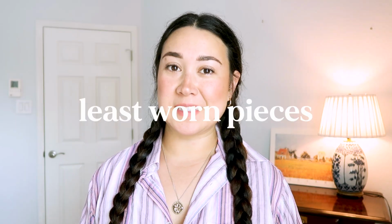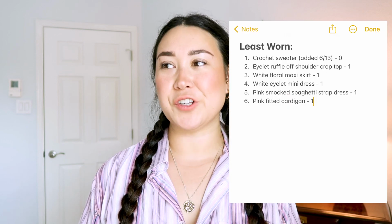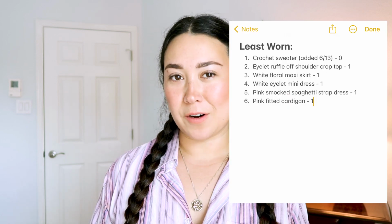Now let's go over some of the least worn, because I feel like this is where you can really get a gauge of why certain pieces don't work for you and how to let that inform your next capsules or even your next purchases. This is no shocker to me. I put this crocheted sweater thing in my capsule, not really being sure if I was gonna get wear out of it, but I liked the style of it a lot, and I still really like this style. I wore it a whopping 0 times because it was just too hot.